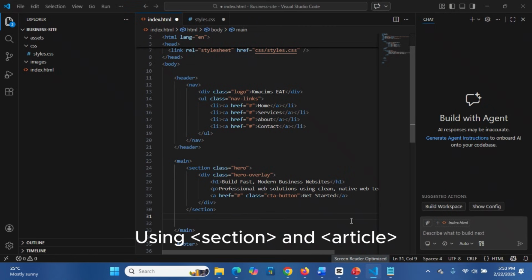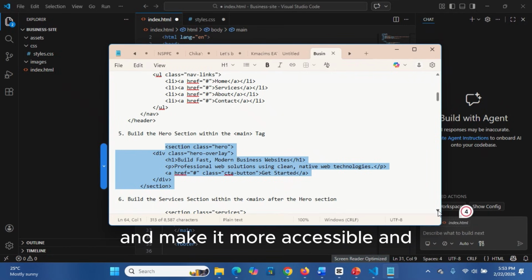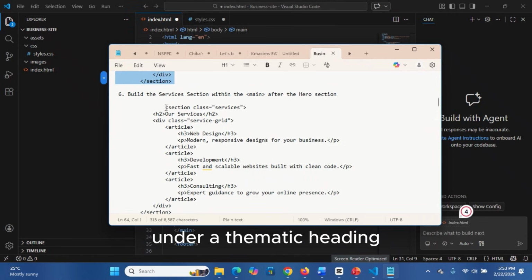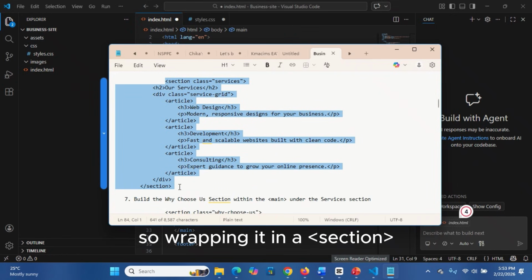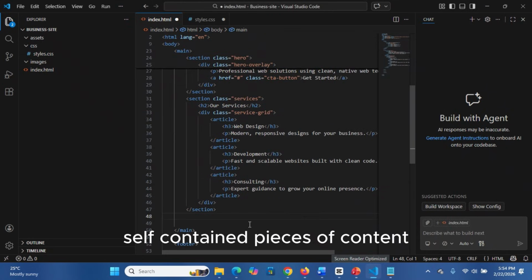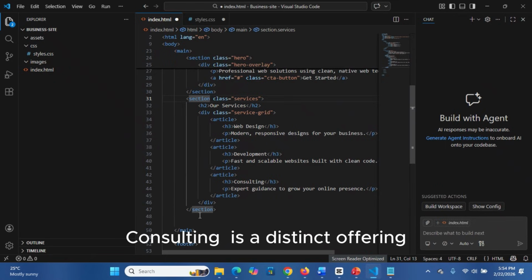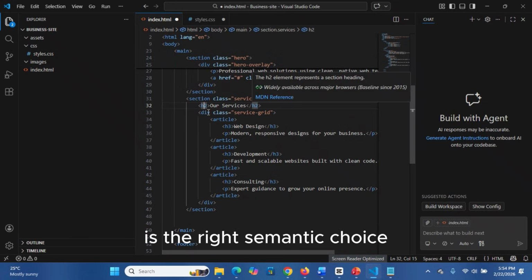Using section and article helps us organize the web page visually and make it more accessible and search engine friendly. Section is used to group related content under a thematic heading. Here, our services is a distinct topic, so wrapping it in a section makes the page more organized and semantically clear. Article is meant for self-contained pieces of content that could stand alone. Here, each service, web design, development, consulting, is a distinct offering that could be read independently. So, article is the right semantic choice.